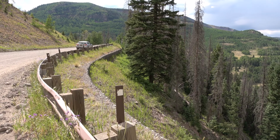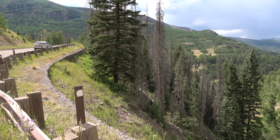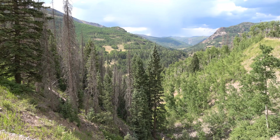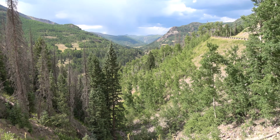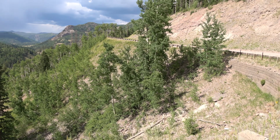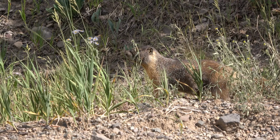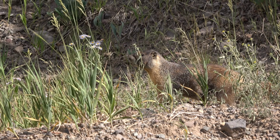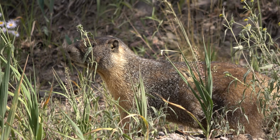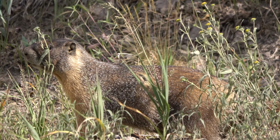This is a really cool shot right here. This is like a hairpin turn, and it gives you a good overview of the canyon. So I got this marmot coming up right here. You know, we don't have these things in Michigan, and they are just such a beautiful animal. I slammed on my brakes and opened up the camera, and he just sat right there and let me get some footage of him, which was super sweet.